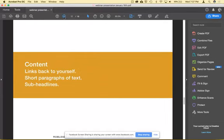So content, make sure that you are linking to yourself throughout your site. Let's say that on your homepage, you link to your most recent blog article, and then from one blog article, you link to the part two. For SEO purposes, that really looks great, as well as it really helps the reader out.